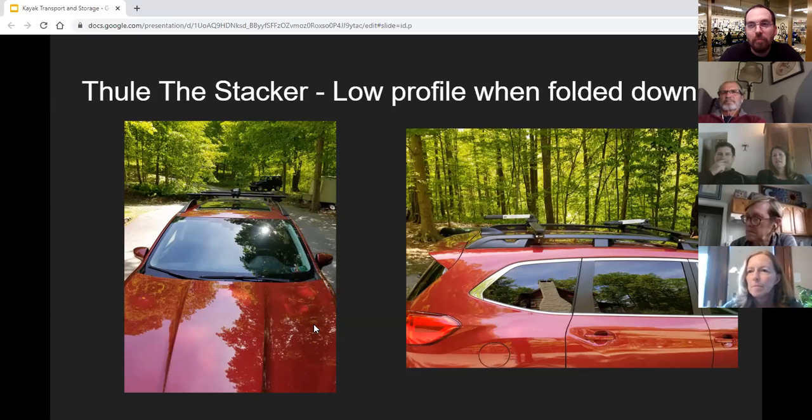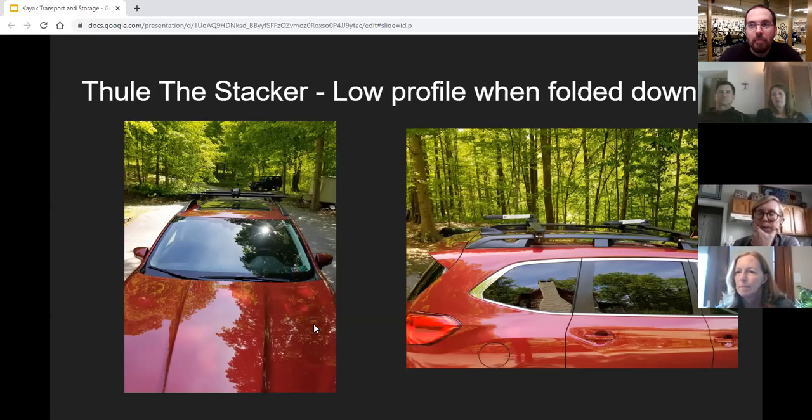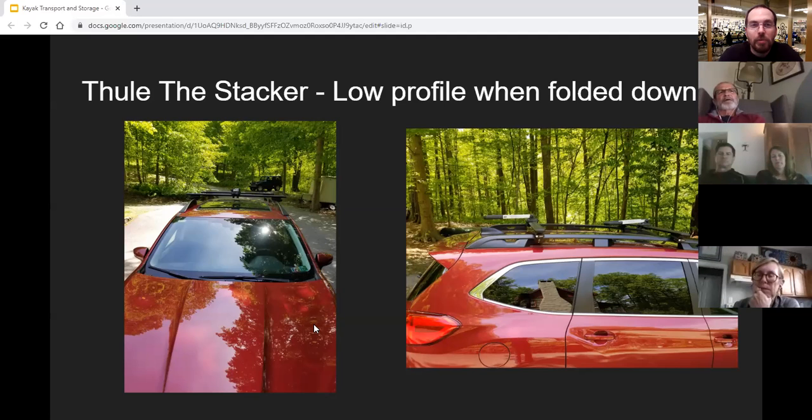Right. And in that case, we have done that. We've put individual straps on each boat instead of strapping two together. Doug, do you use bow and stern lines then also? I occasionally use a bow line if we're traveling a long distance on the highway. But for local travel where I'm not normally exceeding 40 miles an hour, then no, I don't. And I haven't run into a problem.